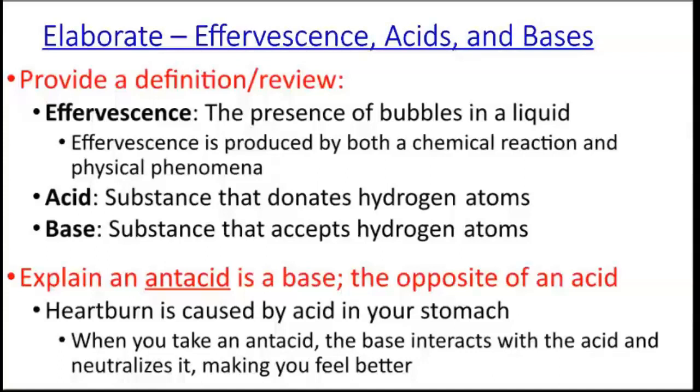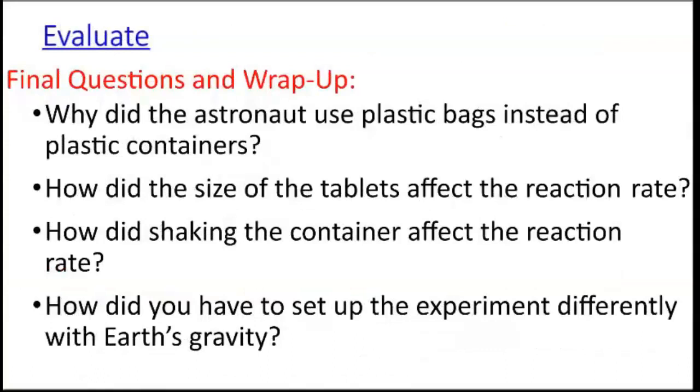If you're talking lower level students, this might be a bit much to elaborate on, but allow them some definition and review time. Talk a little bit about antacid. Heartburn is the acid caused by your stomach. And whenever you take an antacid, that base neutralizes, making you feel better. And so those are some things to consider.